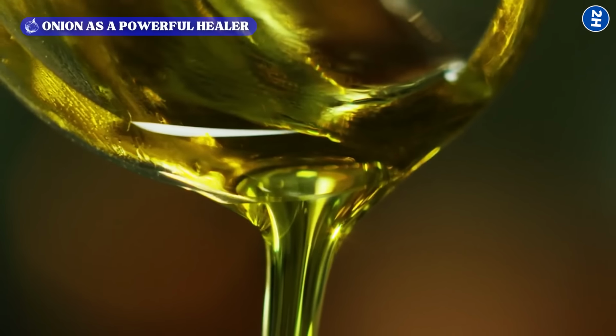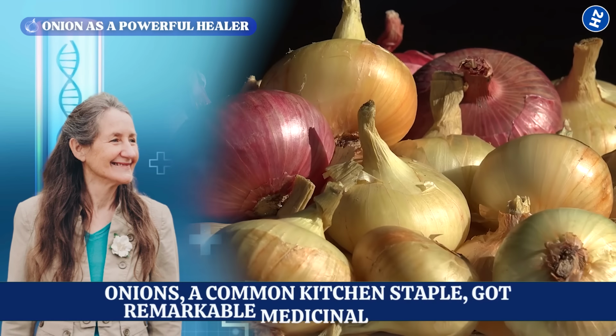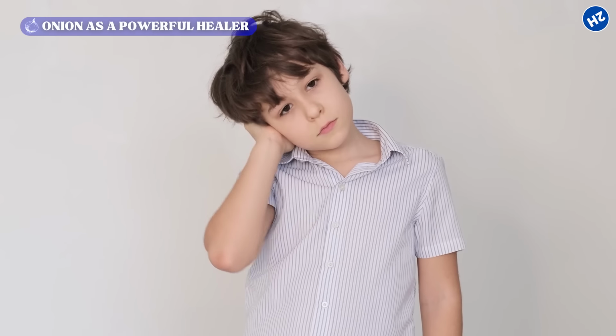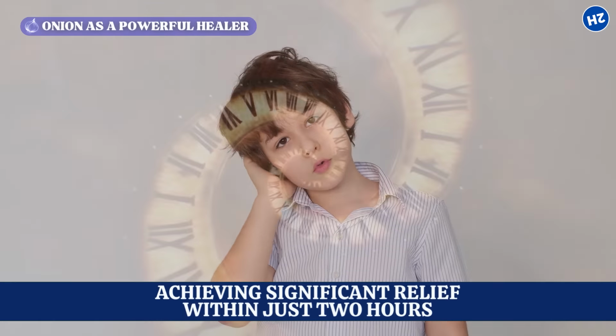But it's not only castor oil. According to Dr. Barbara O'Neill, onions, a common kitchen staple, have remarkable medicinal properties. In her detailed account, she shares a compelling personal story highlighting the effectiveness of cooked onions in treating her child's severe earache, achieving significant relief within just 2 hours.